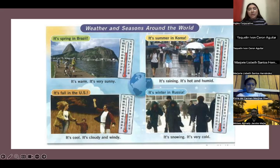Pero we don't have autumn or fall. We have winter and we have summer. Pero eso es lo más parecido que nosotros tenemos al otoño, ¿verdad?